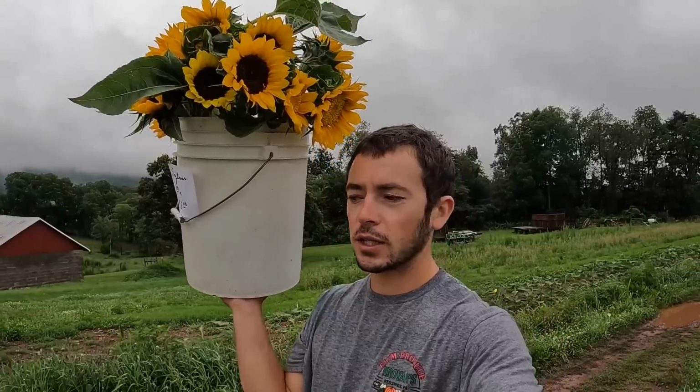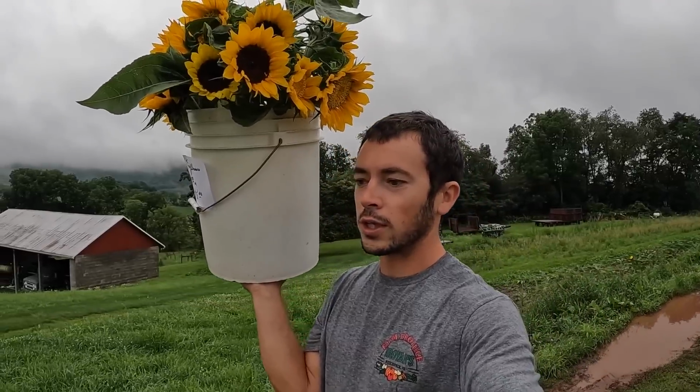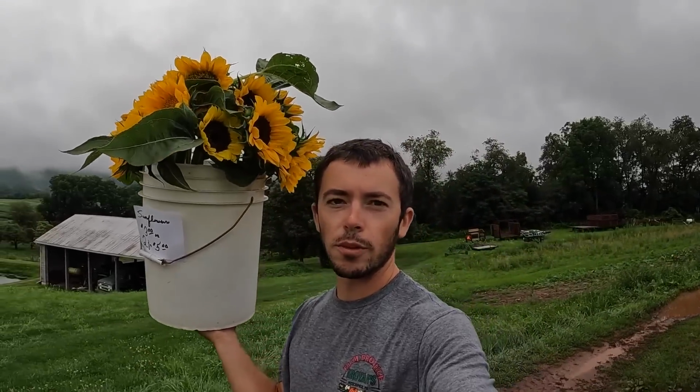We just got sunflowers picked. I got one bucket here. Sammy's got the other bucket. She's ahead of me. We're gonna take these back, get some water in them, and throw them on the truck.